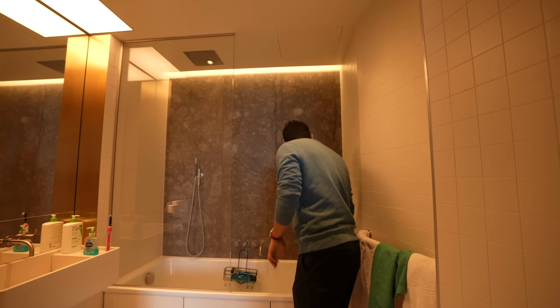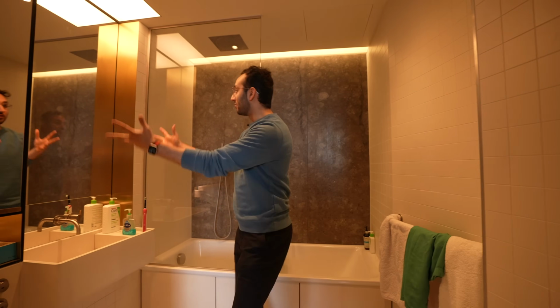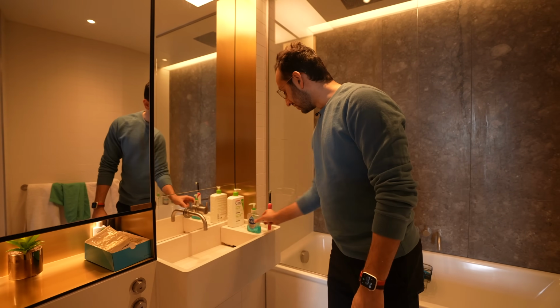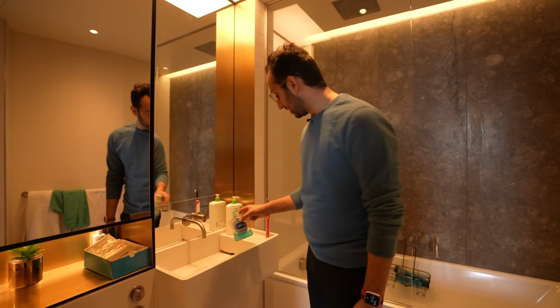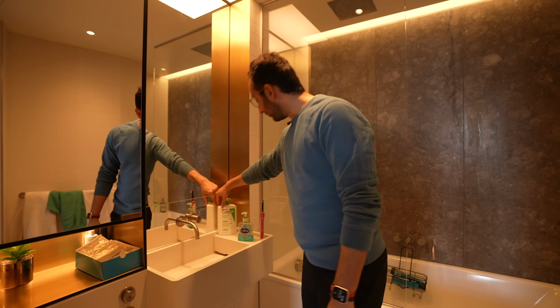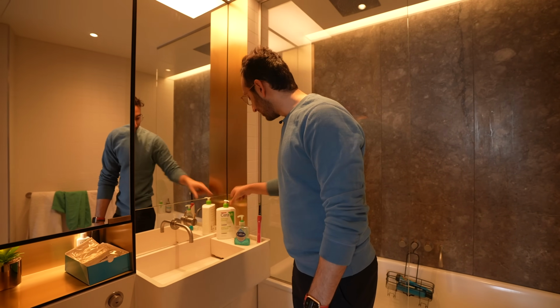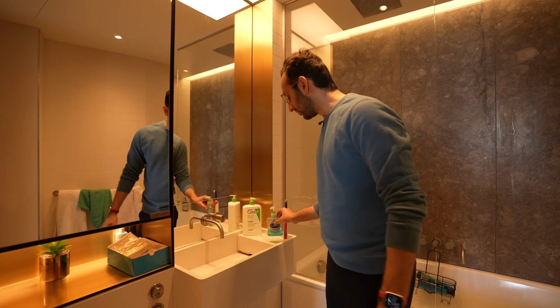CeraVe Hydrating Cleanser. That means I can do a little cleanse while I'm in the bath. Moving on, we now have the sink and the mirror. I like to have a little pink toothbrush, which is mine. I have my hand wash, obviously, because I do wash my hands after I go to the bathroom. And another big tub of CeraVe Hydrating Cleanser, because cleansing is super important. And then I have my Invisaligns, which I'm not wearing right now because I'm doing a video, but I just shove them on the sink over there.